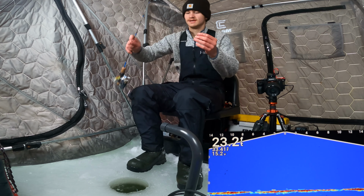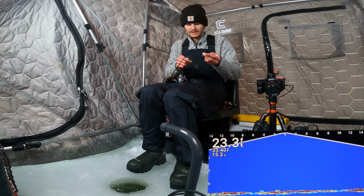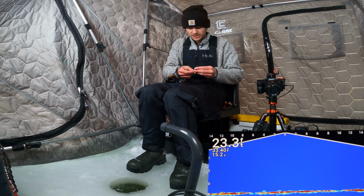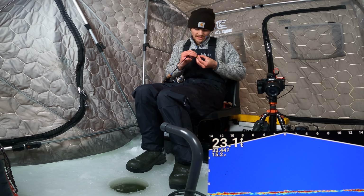All right, definitely seems like we've got some nicer fish down here. Started out the day with a bunch of littler guys coming through, and all of a sudden they dipped, and sure enough, some nicer fish came through. This is awesome. We got some tasty fish.